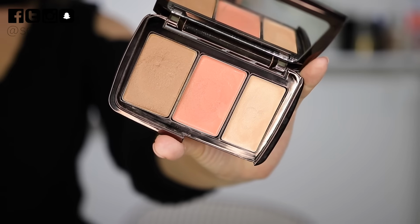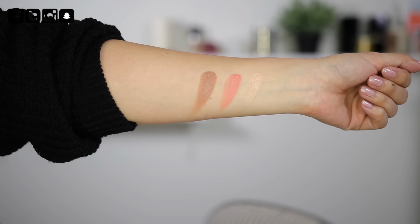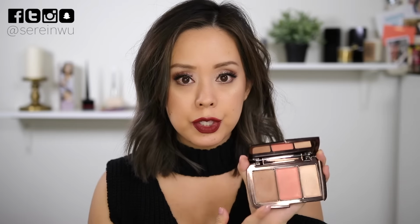Another rediscovery that is now a favorite is my Hourglass Ilum Sheer Color Trio in Sunset. I've been using this a lot for layering my contour and my blush and my highlight. What I like to do is before I powder or fully set my foundation, I'll go in with the cream bronzer and warm up my face. Not quite contour, but definitely add that dimension and warmth. Then I'll go in with this blush, which is just the perfect amount of flush, and because it's a cream, it blends really beautifully. It doesn't stick to any of my dry patches.